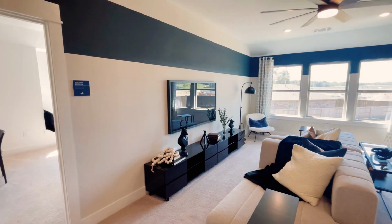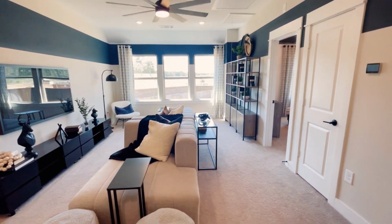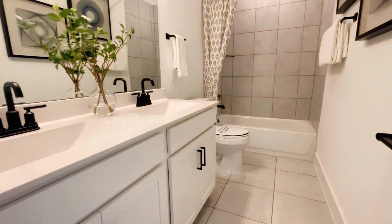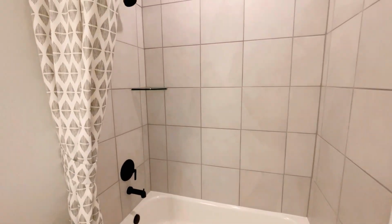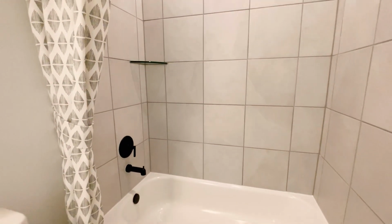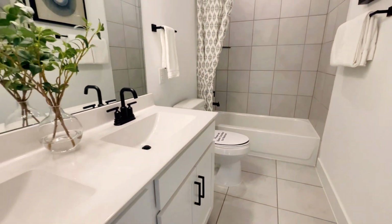Then we'll come back around here to the game room. Obviously you can see TV on the wall. A lot of people use these as like theater rooms, game rooms, just some people that homeschool will actually have their desk and everything set up here too. But you have a full bathroom, so double sink here, nice big shower and tub combo, and that's tile too. I get that question a lot. Are these shower tub combos actual tile, or are they like that vinyl stuff? This is a tiled shower, your double sinks there.